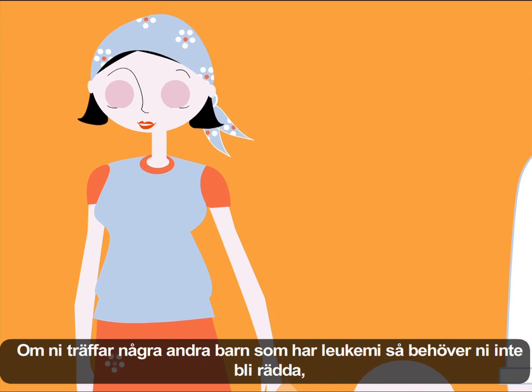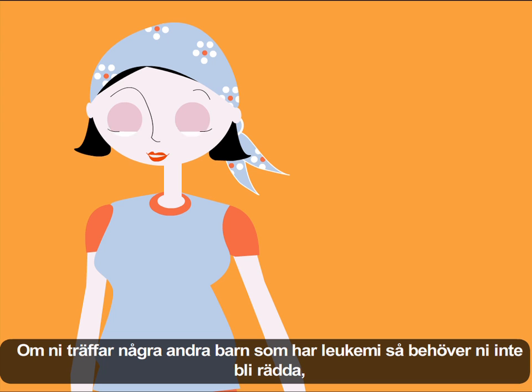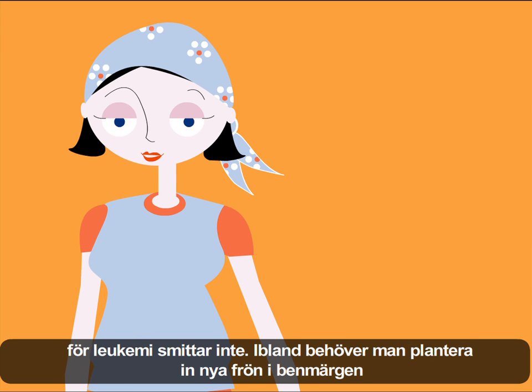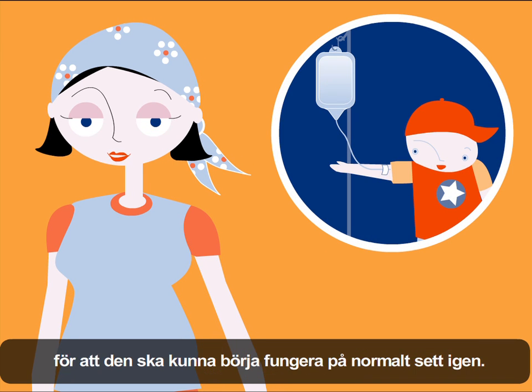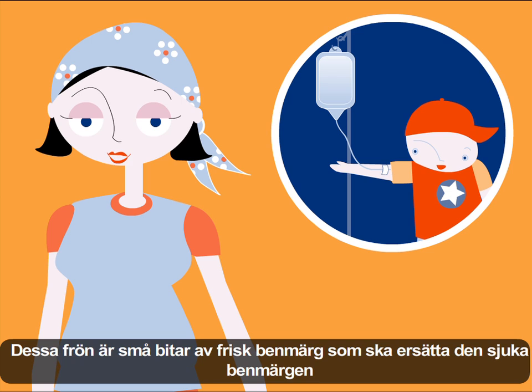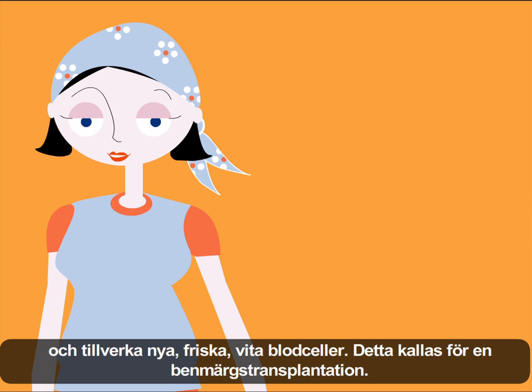If you know other children who, like John, also have leukemia, don't be scared. Leukemia is not contagious. In some cases, it is necessary to place new seeds in the bone marrow so it functions well once again. These seeds are pieces of healthy bone marrow, which is going to substitute the bone marrow that is sick and produce healthy white blood cells. We call this a bone marrow transplant.